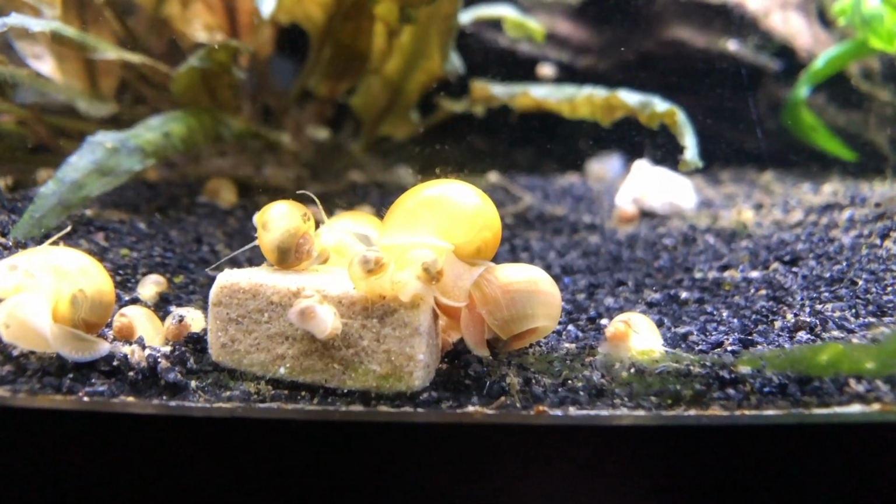In our fish room, really the only time we find dead fish is when they're on the larger side. With smaller fish, when they die, we almost never know it, because the snails or the bristlenose plecos that we have in a lot of our tanks consume those fish before we have an opportunity to realize that they're gone.